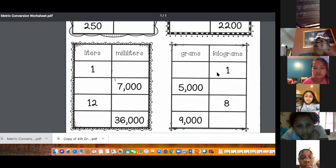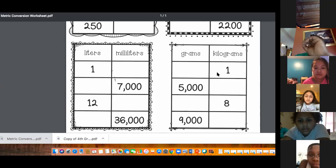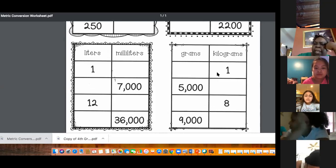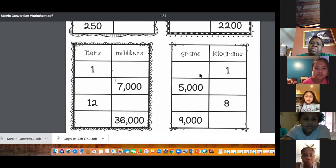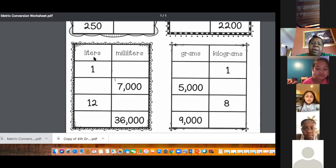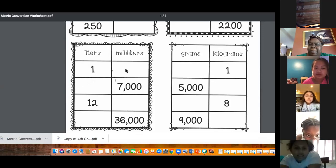Now, it's super, super small. It takes 1,000 milliliters to make just 1 liter. And liter is the base unit. All right, so 1 liter equals how many milliliters? If you multiply 1 times 1,000, that's 1,000 milliliters. I'm saying it like that because it's so small.